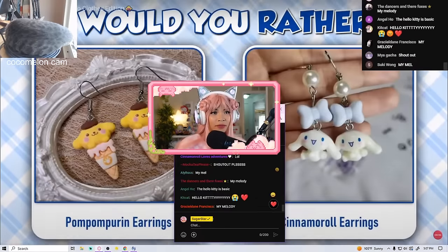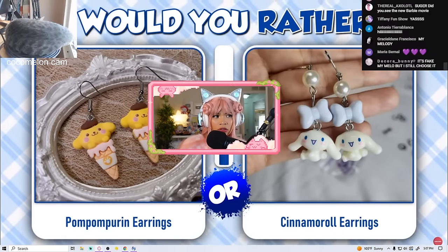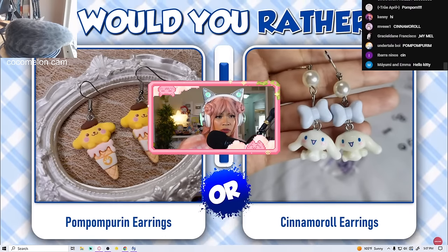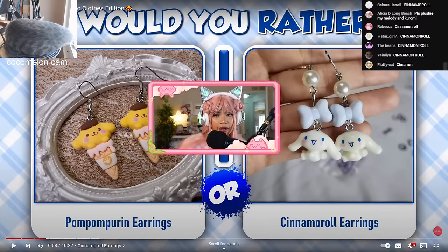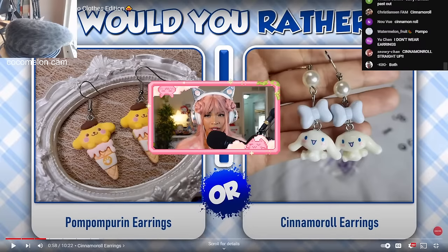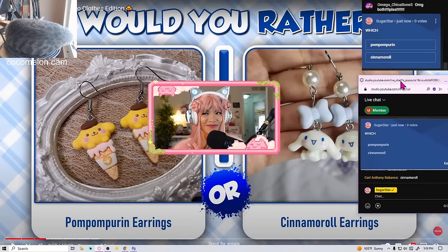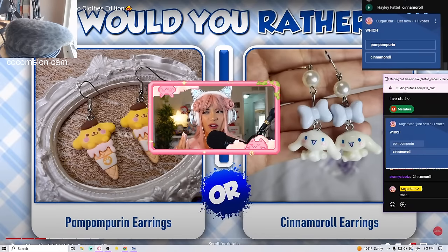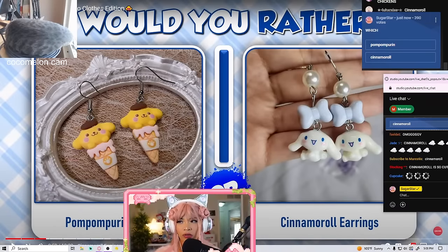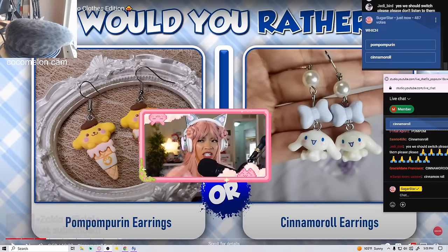It's so cute. Would you rather accessorize with pearl earrings? Stop. Or cinnamon roll earrings? Stop. I can't choose. Wait. You guys, I can't. I have decision paralysis. Okay. Pom pom purin or cinnamon roll. Okay, by default, I would choose cinnamon roll, but these pom pom purin earrings are just like that. Oh my goodness. Oh, but cinnamon roll. They're tiny little cinnamon rolls.